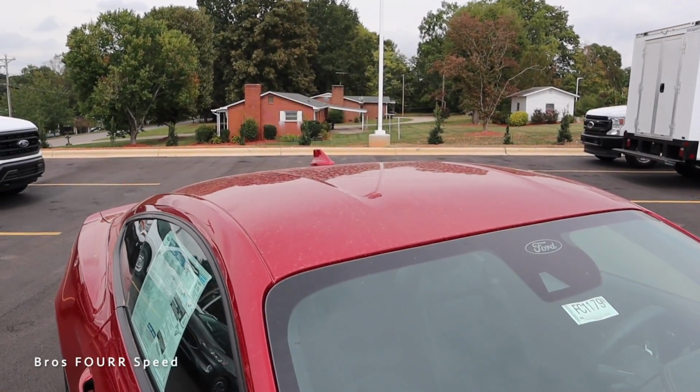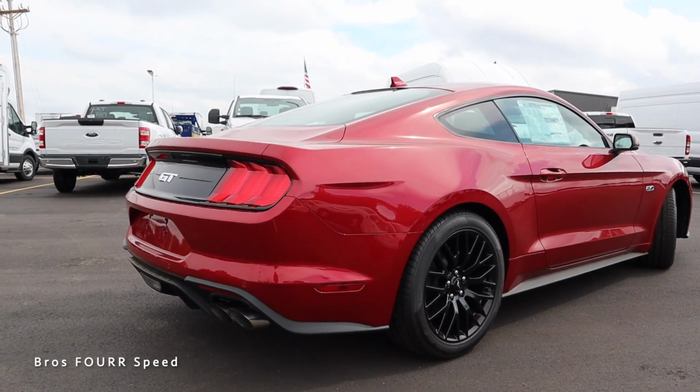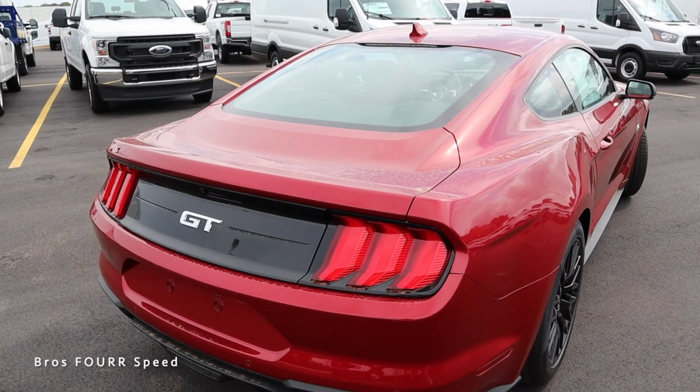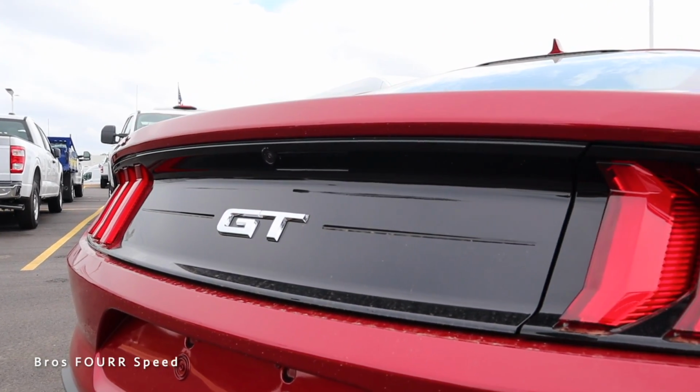And then moving to the back, you can see how those rear fender lines even fade their way towards the top portion of the trunk. It gives it a nice integrated spoiler design for the trunk lip. There's gloss black all through the center with your GT logo right in the center, and a standard backup camera above that.